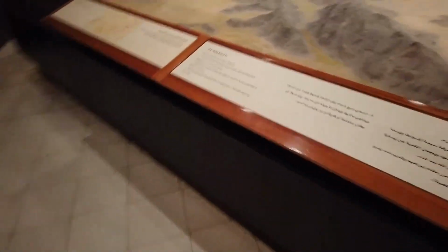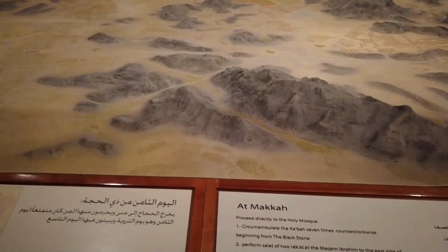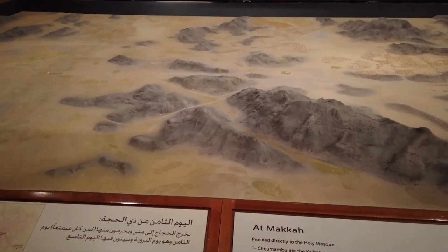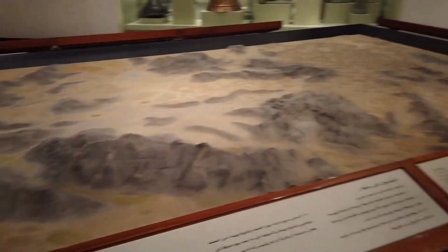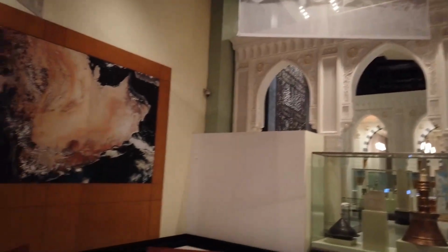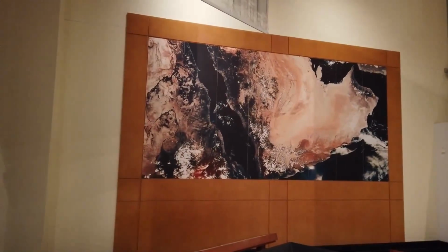And here we have a description of the Hajj itself, the Kaaba, and the walk 7 times between the 2 mountains Al-Safa and Al-Marwa as well. Very, very fascinating. Hajj and Umrah are seen by many Muslims, I think, as the most spiritually satisfying experience you can have in your faith.